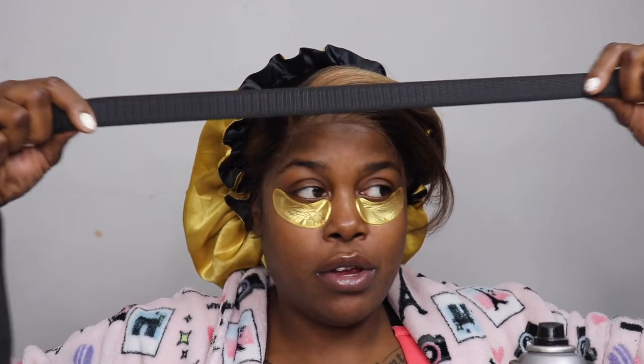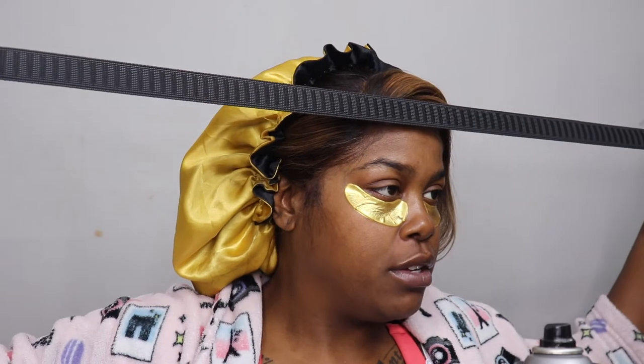Got that sprayed. I'm gonna measure my band. So basically, I would need that much. Do you just cut it? I like to stretch my band all the way out and then place it.